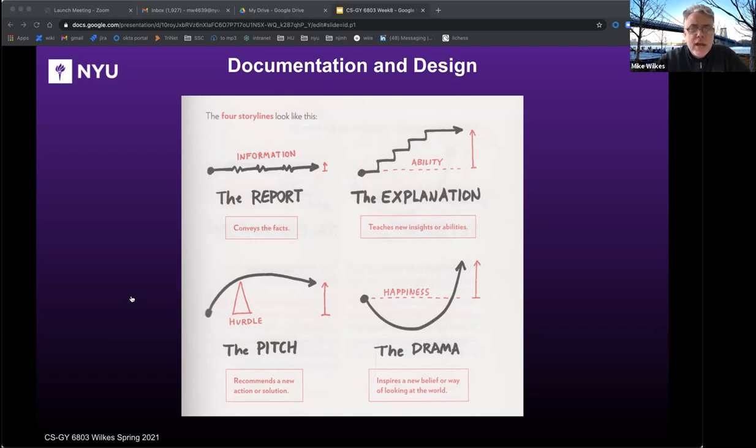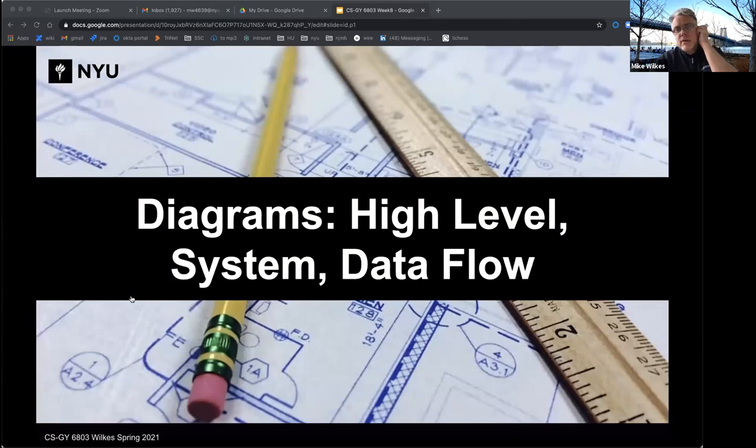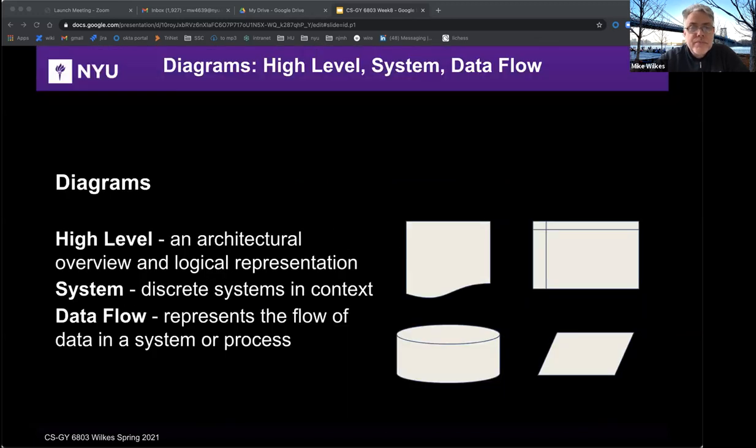All right, so it is now 4:20. I'm on slide 21. I think we're going at a good tempo. Let's talk about diagrams. It's an aspect of documentation, of course. And I like to require three kinds of diagrams to support the healthy integration of information security into an organization. A high-level design diagram, a system diagram, and a data flow diagram. So let's take a look at each.